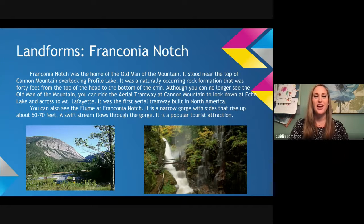Although you can no longer see the old man of the mountain, you can ride the aerial tramway at Cannon Mountain to look down at Echo Lake and across to Mount Lafayette. It was the first aerial tramway built in North America.